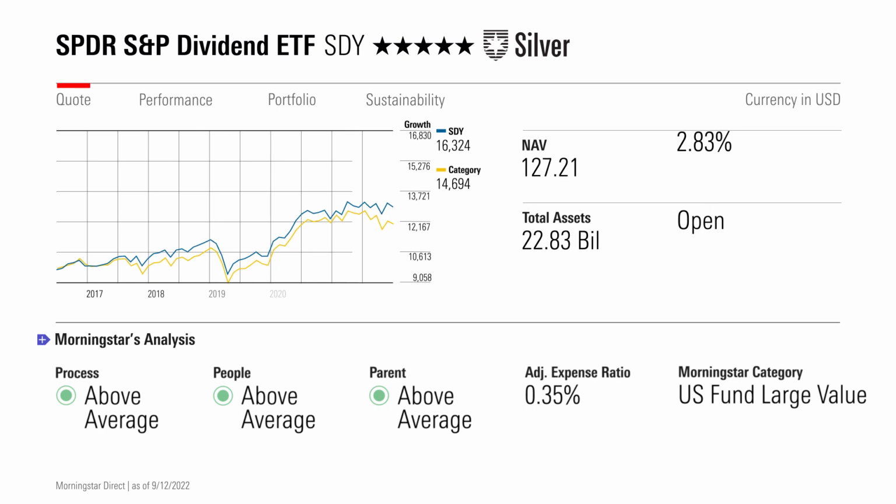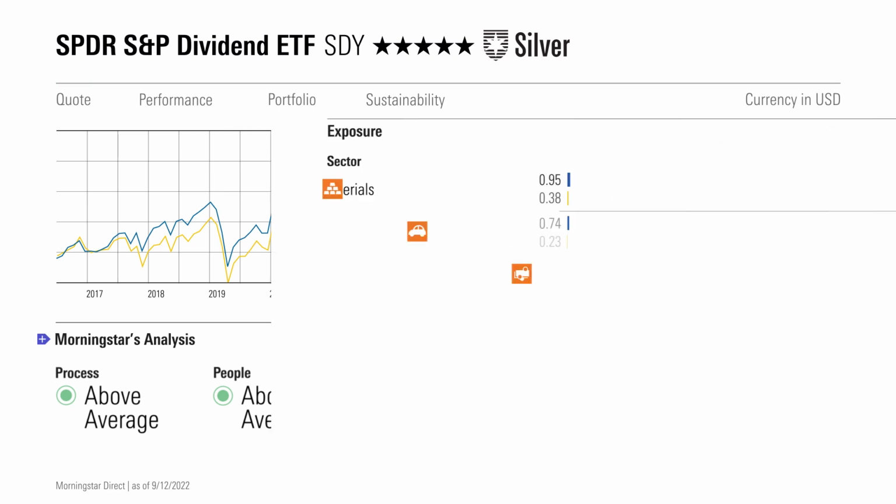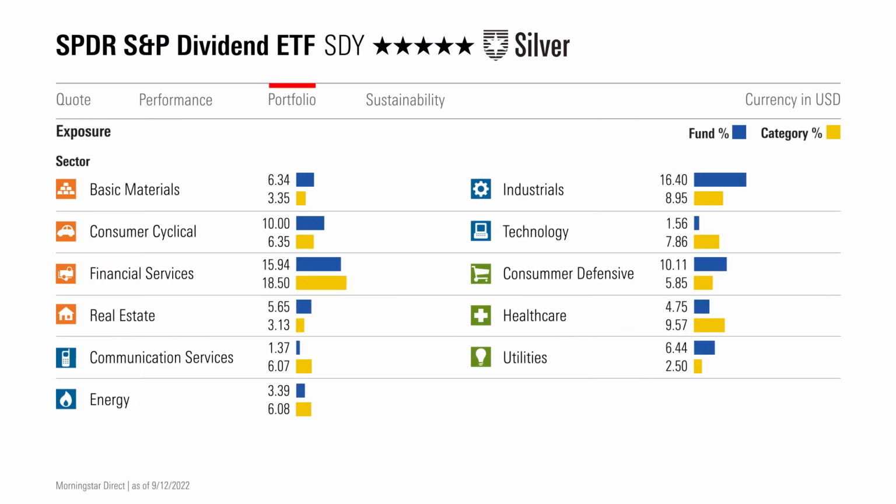The next ETF up is silver-rated SPDR S&P Dividend ETF, ticker SDY. This fund selects stocks from the S&P 1500 index, only admitting those that have paid dividends for at least 20 consecutive years. That's a strict requirement that filters out all but the market's most reliable, disciplined dividend payers. Stocks that make the cut are weighted by their indicated dividend yield.